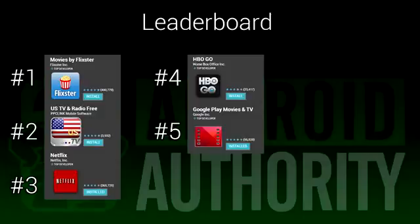If we left out any good streaming apps, feel free to tell us about them in the comments. Also, a big hat tip goes out to Android Authority feature writer Nate Swanner, who let me borrow access to his Netflix and HBO Go accounts so I could review them properly.